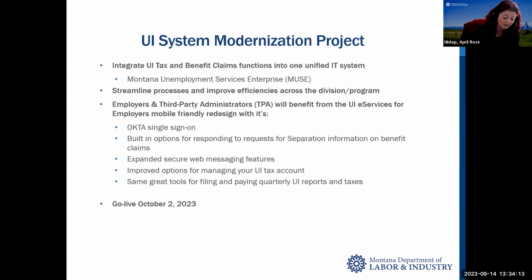eServices now has a more modern look and some added functionality to alert you when something needs to be completed. The new site can be used on all types of devices, so you'll have the flexibility to use your desktop computer, a tablet, or a phone, and you'll receive the same experience regardless of the device that you're using. We'll also be using the state of Montana's new secure login platform known as Okta to log into eServices, and we'll demonstrate that in the webinar today.